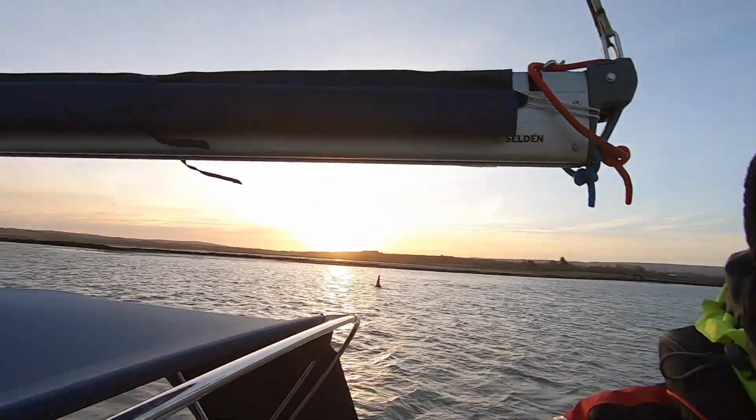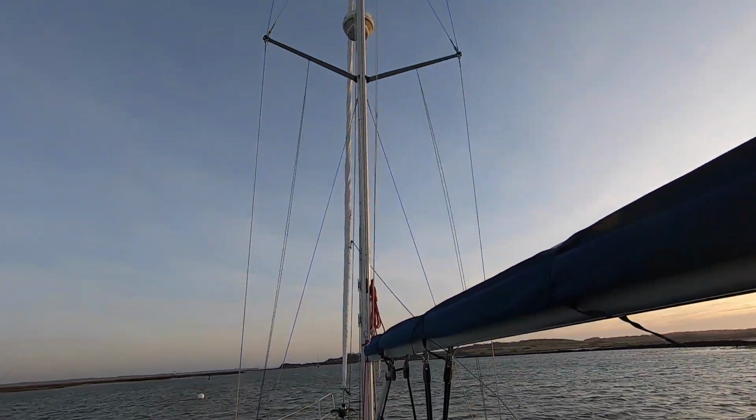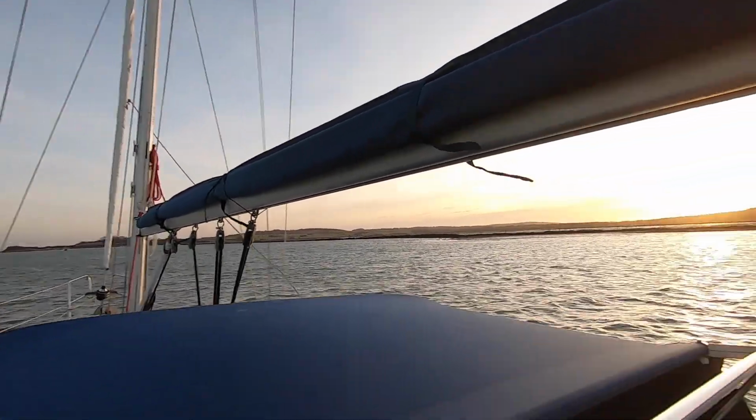We haven't put the main on because the boat's being lifted, so we've just left that as it is for now. As you can see, everything's just as it was. There's no main on, so we're not going to put that on, not for one weekend. I was worried, to be honest, that it was going to get wet. So we just left it.